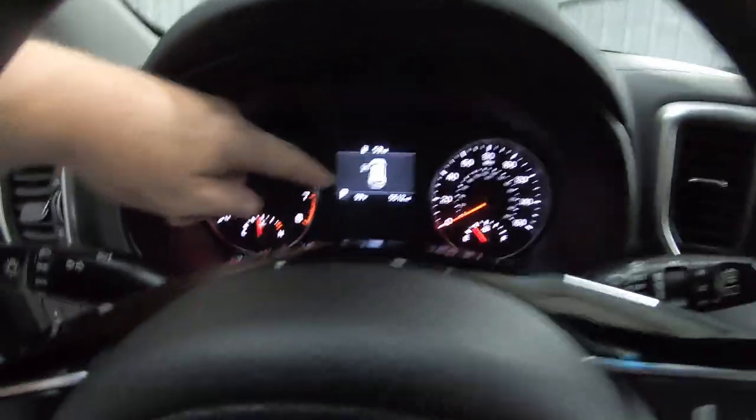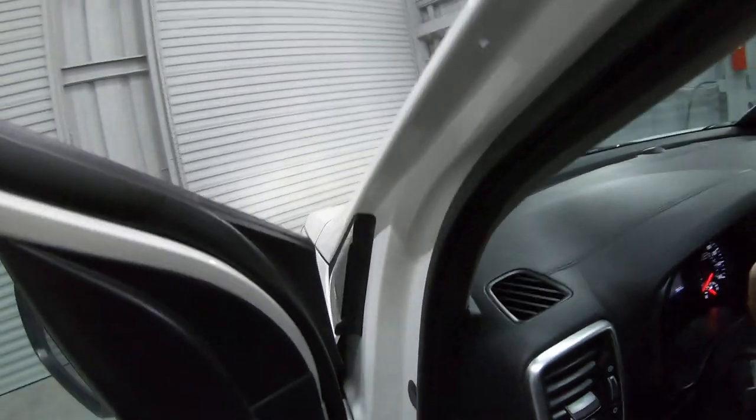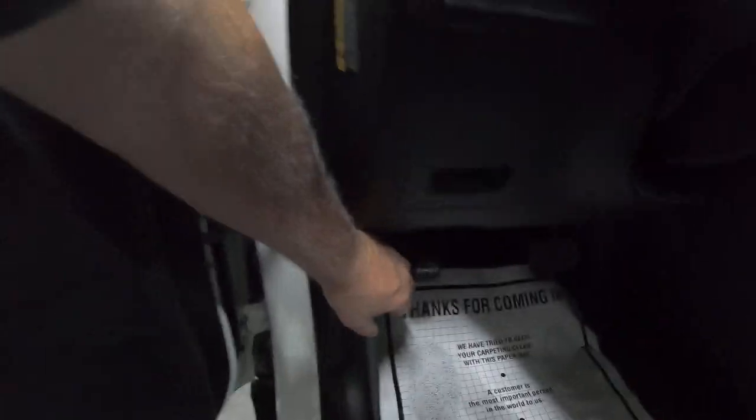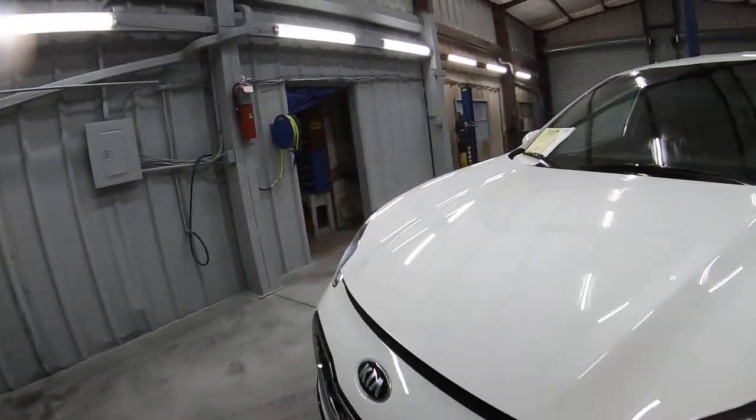So there you go. What are we at now? We're at 5,512 miles now. Drove it a few times down the interstate and stuff, so we've added maybe, I don't know, 20 miles or so.